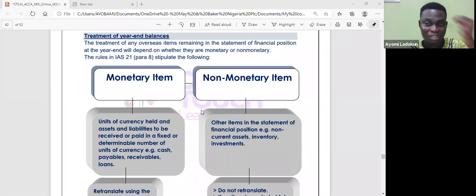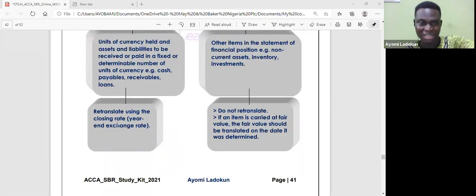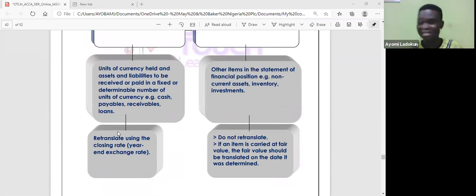If it's a monetary item, at year end I have to retranslate using the spot exchange rate. That means you are using the closing exchange rate at year end. Like the example we did earlier, you know it's a receivable. So the balance that is remaining, that I've not received, I have to retranslate using the closing exchange rate.